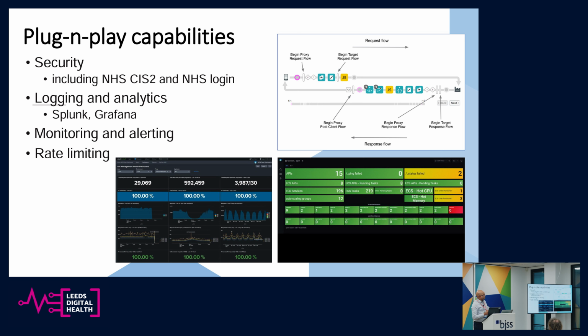The other functionality we have is the amazing plug and play capabilities for monitoring and alerting. So we've got Grafana, we've got Splunk logs, which keep track of every transaction. It's live, it's real time. We make sure that the calling application is accessing the right backend for the right purpose and retrieving the right data. We've got other tools that I probably won't go into, but rate limiting is one of them. We want to make sure that any access to our backend is not exploited in any way, and we've got rate limits set as a default on our platform.